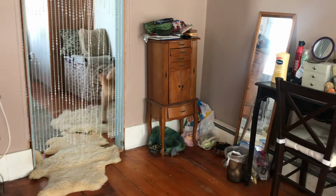So this is our fitting room or our dressing room. This is where we get dressed in the morning to start our day.